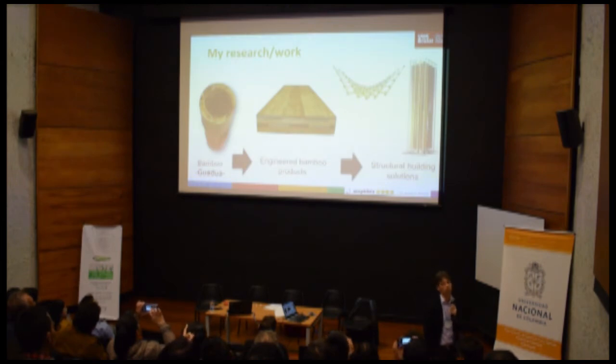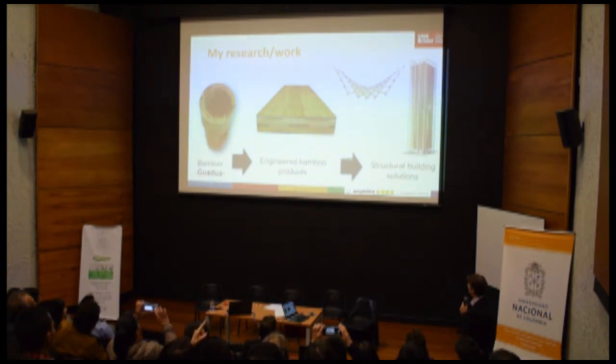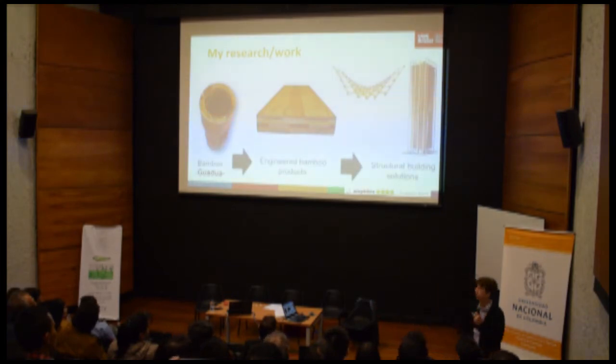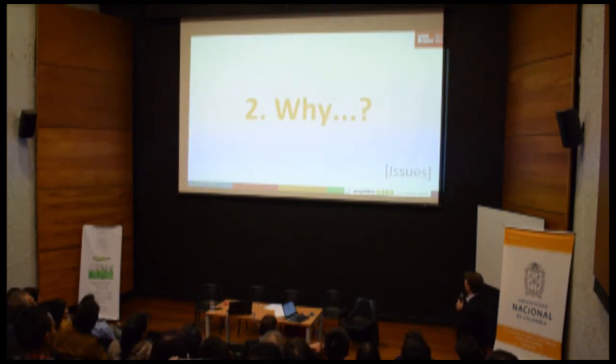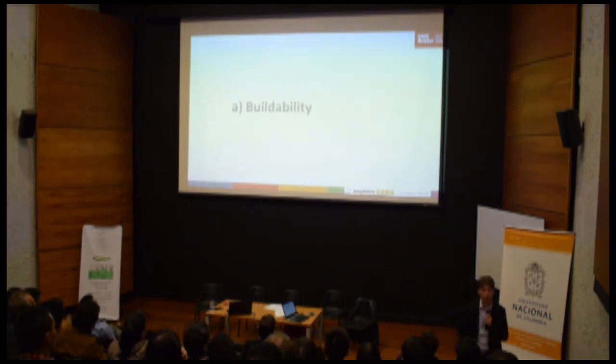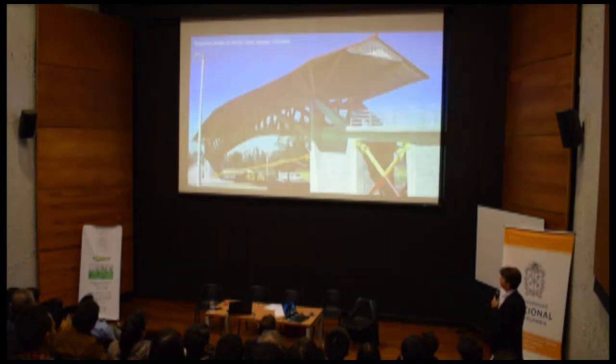Not only tall timber, not only tall bamboo buildings, but also, as I'm an architect, I like a bit of free-form structures like that. Why? So let's talk about the issue. Why do I do this? The first issue, and you might have seen it with the example that I put of the CFD against the scaffolding, is buildability.